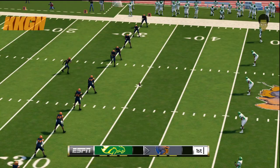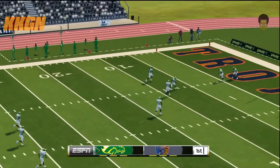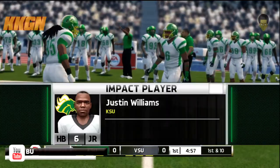We're ready to get this one underway as the teams are lined up for the opening kick. He just drills this one. And he makes it out to about the 21-yard line.